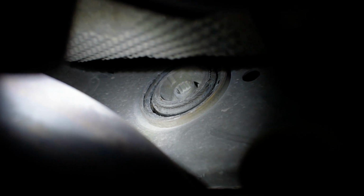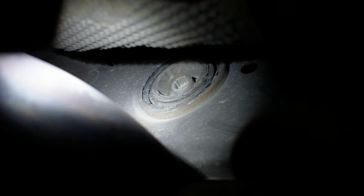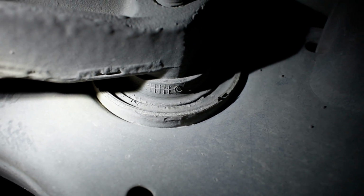Okay, now for the end, because I was willing to put it on the jack and I forgot to see that one. Hector, make it again. This is the differential bushings back over there. Make it again.